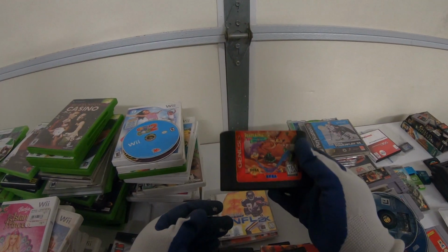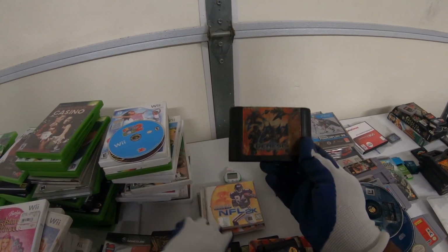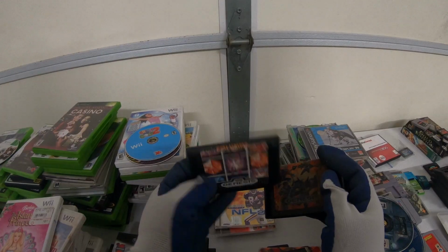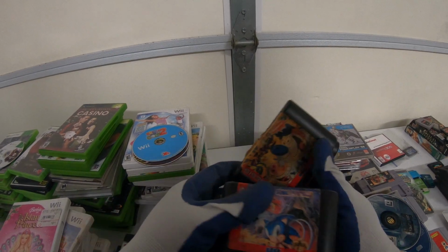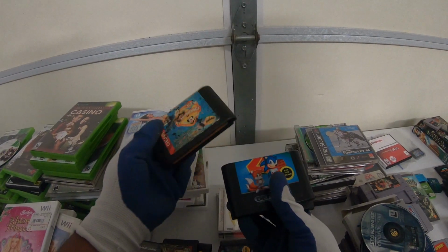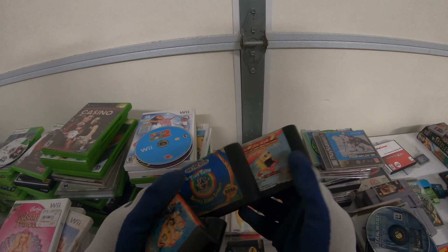Bugs Bunny, got Roadrunner Genesis game, Flashback. This is an X-Men arcade game, one of my favorite Genesis games, Columns. And then Sonic Spinball, F-15, Ren and Stimpy. It's like the label's a little damaged. Mighty Morphin Power Rangers, Animaniacs, Sonic 2, Tiny Toon, and then Pac-Man 2 Adventures.